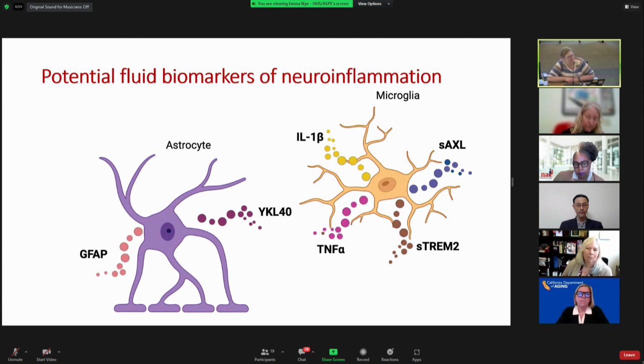Some that may indicate more functional readouts, like the cells clearing out some of the bad pathology. I think the S-TREM2, the soluble TREM2, possibly even the TNF-alpha, may give us a better indication of what those cells might actually be doing in the brain and whether they're clearing or whether they're damaging the surrounding cells. But they're much earlier, I think, in development.